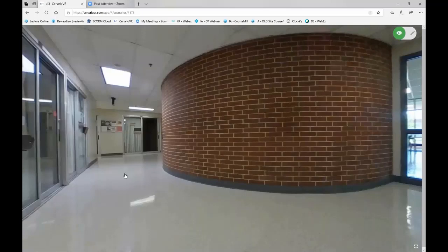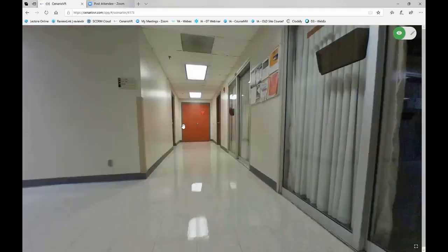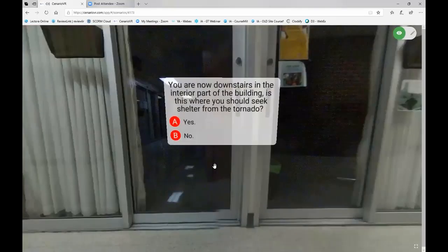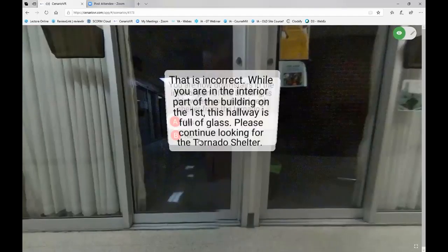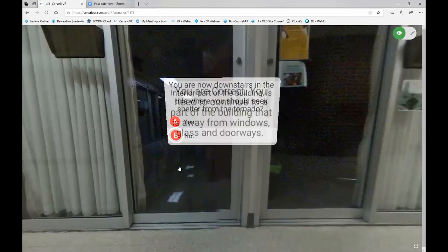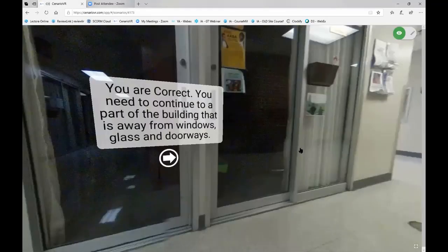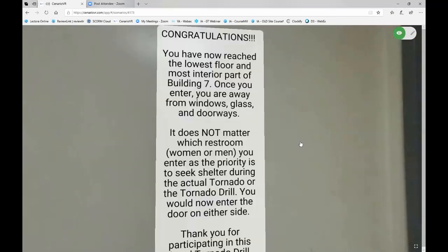Okay, so we're getting much closer. What do you need to do? Well, could I seek shelter here? So let me say yes. And we would let them know, and this happens quite a bit. They would say, why not? And it's like, well, because there's still glass. So you need to keep going further. So continue. And we get to the end where it says you've now reached the lowest portion, most interior.